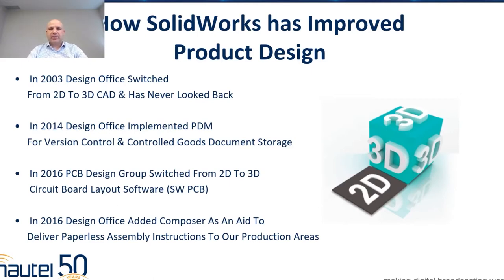So designing those products, SolidWorks has helped us in many ways. Back in 2003, we decided to move away from our current 2D product and look into a 3D-based platform, and we haven't looked back. In 2014, we decided to acquire and implement PDM to help us with our version control and our controlled goods document storage. We are an ISO company, so this helps out in many ways.